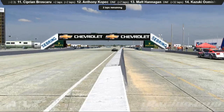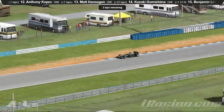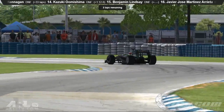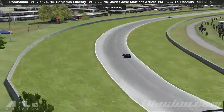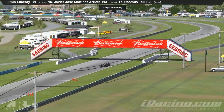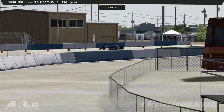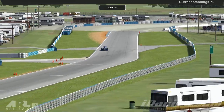De Fuente's got quite a gap to Bordeaux, as has Levick. Also Cyrus and Justin as well. It seems like pretty much every battle has come to a halt. Timu coming around to start his final lap. Still in the 30s. 31.004, so he's lapping consistently. He's not took the foot off the accelerator, has he?